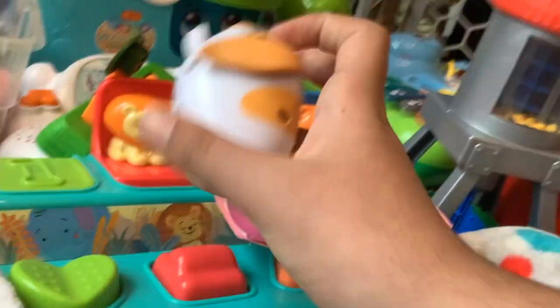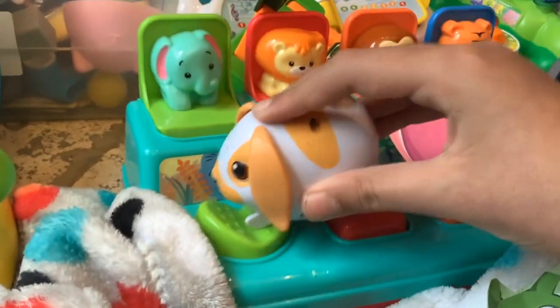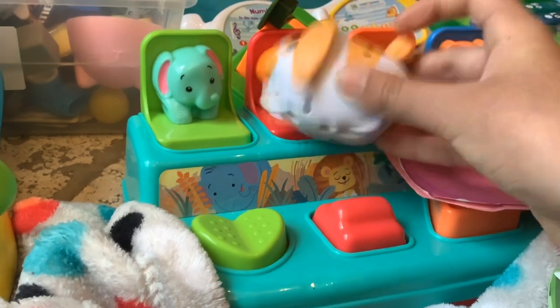Yes, Big Boo, that's a heart. And you know what fun shapes will bring, right? Shapes will bring some kind of fun. So when I tap this heart, look what's going to pop out. An elephant.